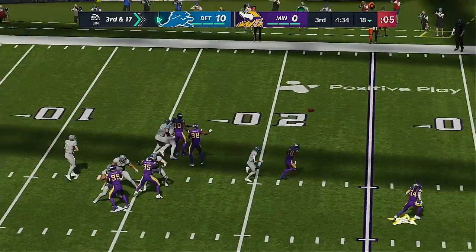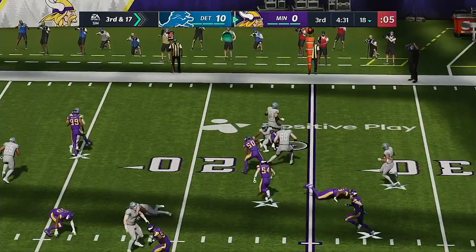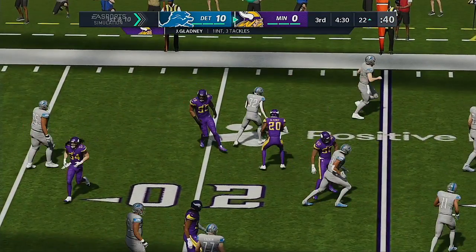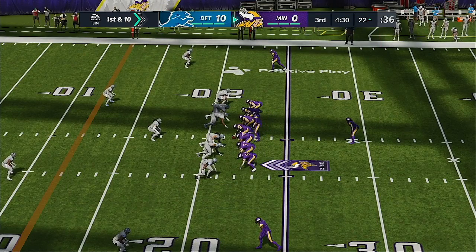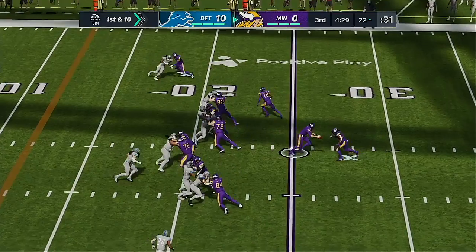From the gun, here's Stafford. A throw for Golladay is going to be intercepted. Picked by Jeff Gladney. And this one will be brought back to the 22. Stafford's pass intercepted. The Vikings take over first and 10 at the 22-yard line.